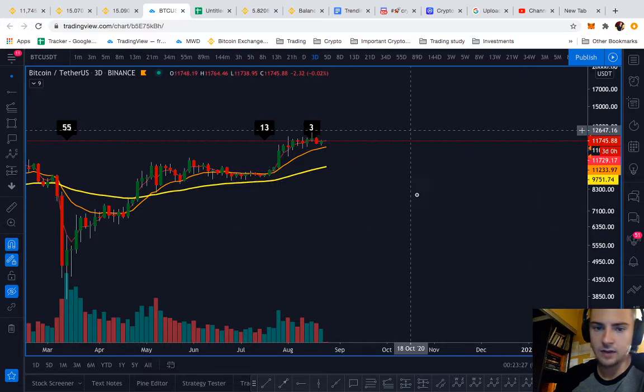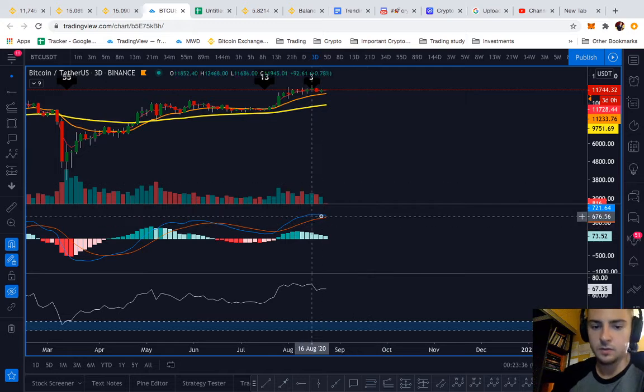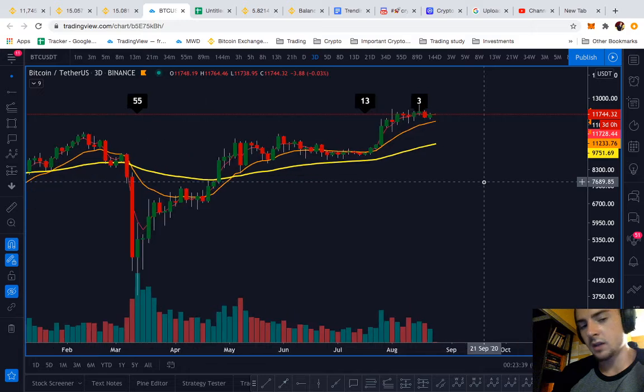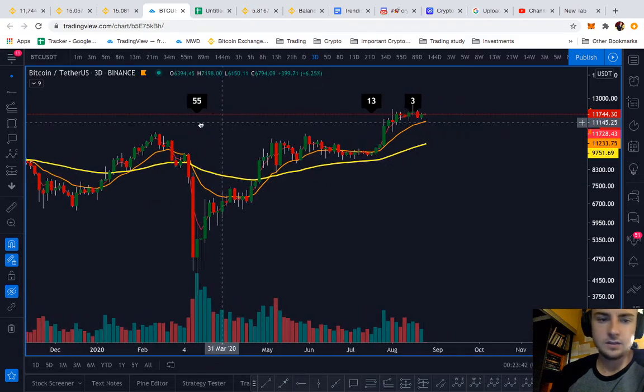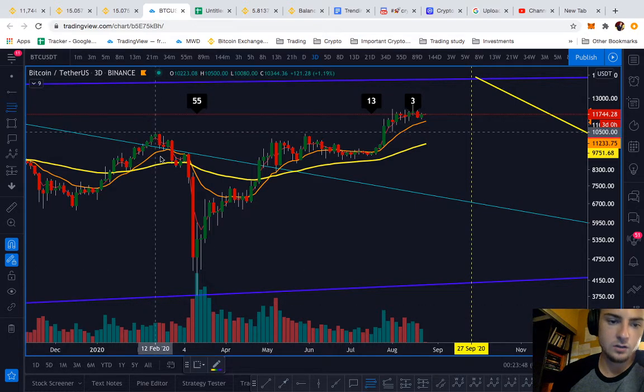The 3-day candle just opened and closed. So we got a bearish candle, and then basically we're in consolidation with a potential MACD crossover, not confirmed yet. So I'm neutral on the indicators. Let's add this. Okay, so the 3-day is pretty clean. I like the 3-day chart.